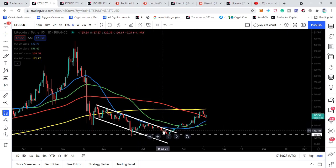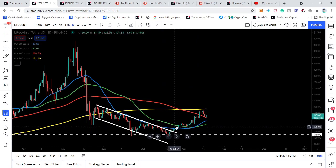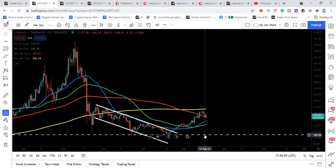We also had this resistance of this 25 simple moving average above this resistance of the down channel, 50 and 100 and 200. The price line has broken out all these simple moving averages, and it has stopped here below the 200 simple moving average, and now it is retesting the 100 simple moving average as a support. And if this retest is successful, then it can also break out the 200 simple moving average. That will be a really very powerful move. And here we also had a key support of $110.